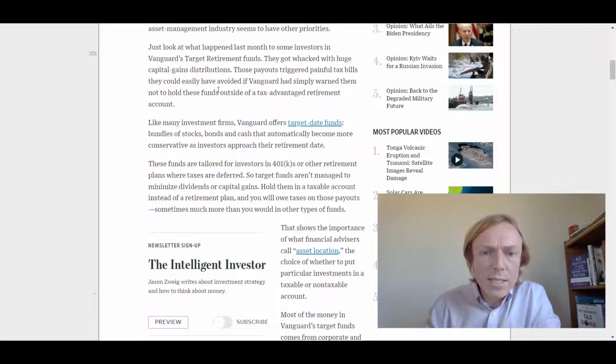And so in this scenario, they had a Vanguard Target Date Retirement Fund. And so they are performing the job of investing according to how that fund is supposed to be managed. That's their job. Jason's saying, hey, you should have warned these individual investors not to have this target date retirement fund in a taxable account. My point to that, though, is that wasn't the job that Vanguard was hired to do.